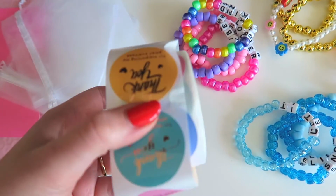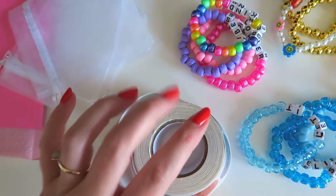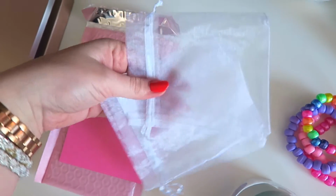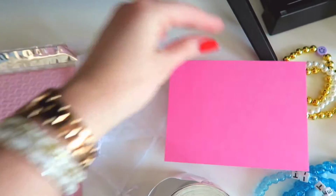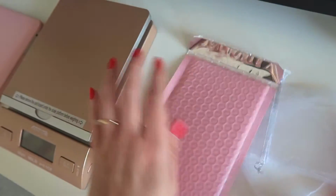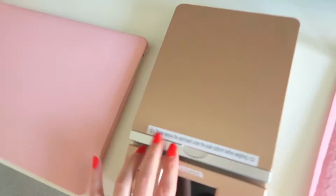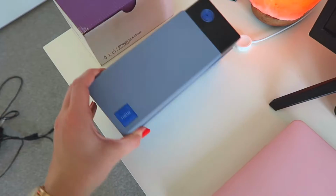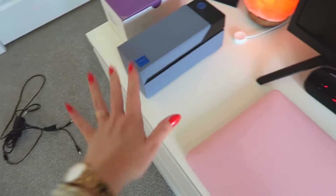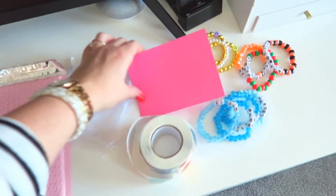I have these super cute thank you stickers that I put on every package. I bought those off Amazon. My new bags I bought off Amazon. We are going to write a handwritten letter. Got some bubble mailers, I ordered more. Scale to measure it for the packing slip, my laptop to print it off, and my Rollo printer. I need to plug everything in, that comes together, but we're gonna write this real quick.